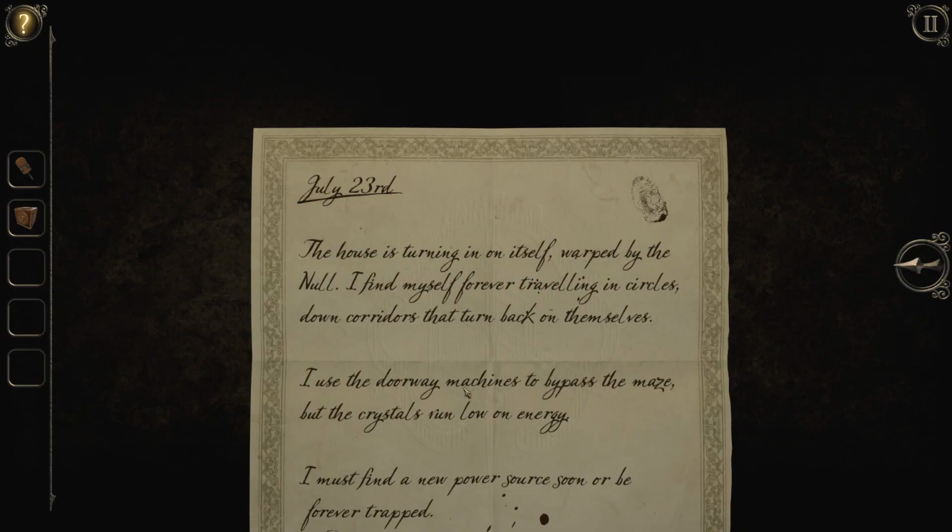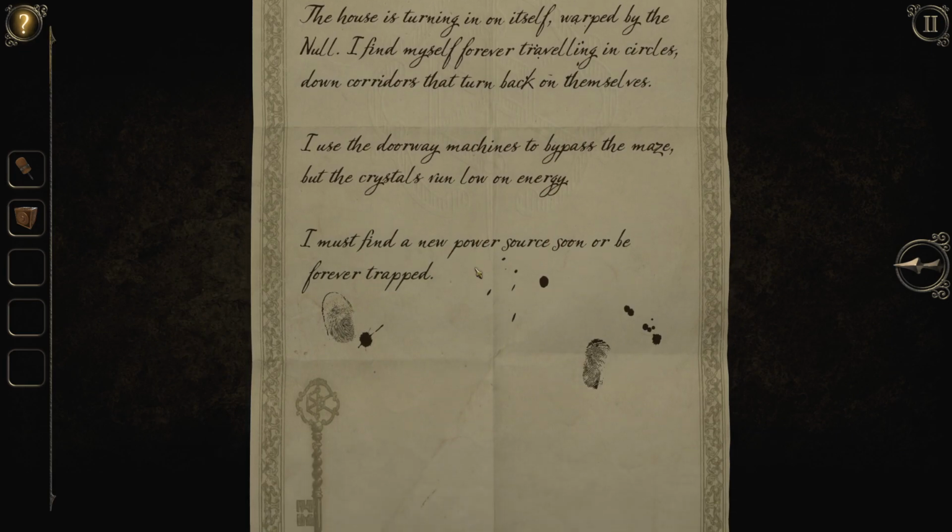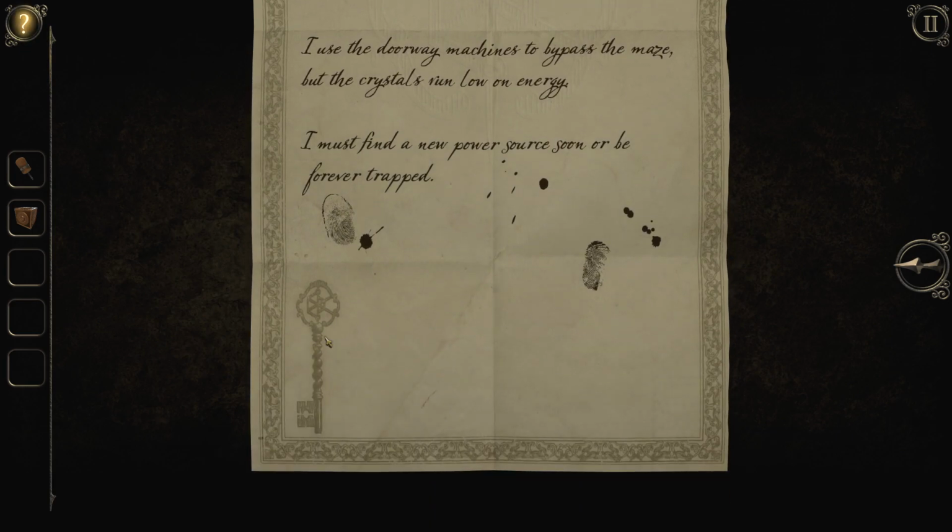Okay, what is this? July 23rd. The house is turning in on itself, warped by the null. I find myself forever traveling in circles down corridors that turn back on themselves. I use the doorway machines to bypass the maze, but the crystals run low on energy. I must find a new power source soon or be forever trapped.